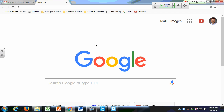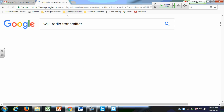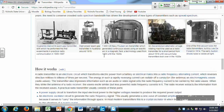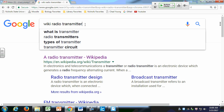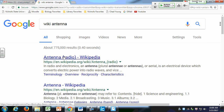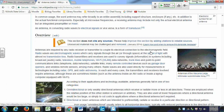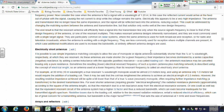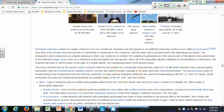What is this wiki page? Let me see. I don't remember this on Wikipedia. Let's take a look. Sorry, guys. Should have looked this up earlier. Okay, I'm not seeing it. It's not important.